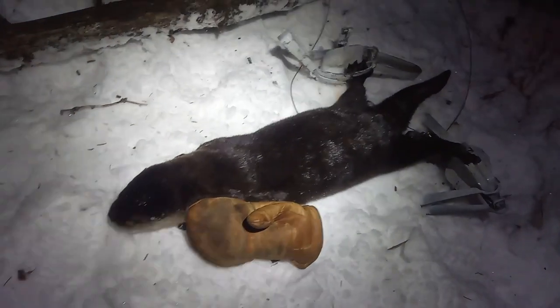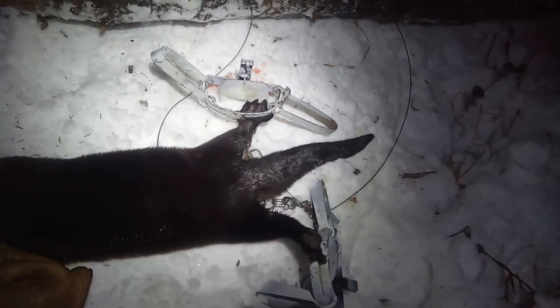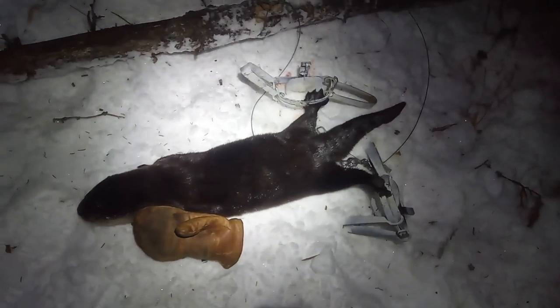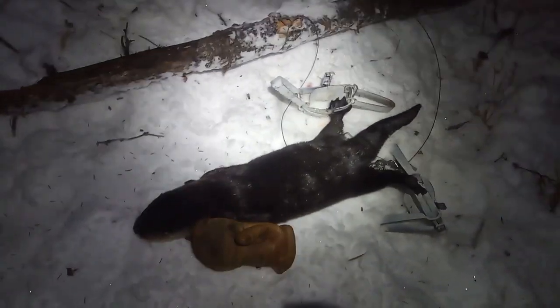There's one of my mittens for size reference. Not a bad one. And yeah, pretty excited about that. Gonna have some otter enchiladas pretty soon and a very nice pelt to make a hat out of.